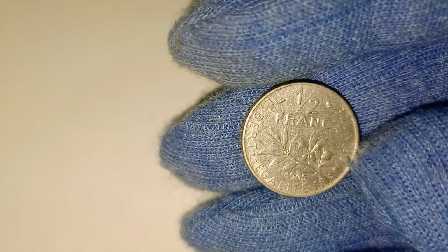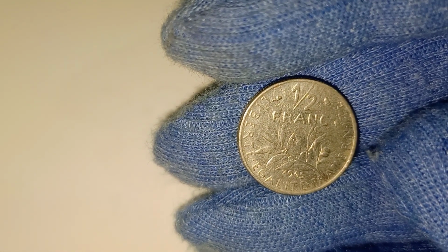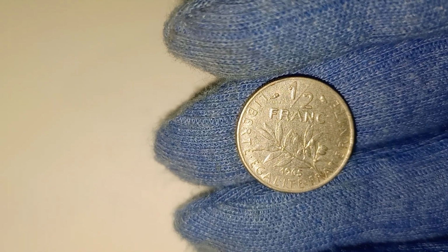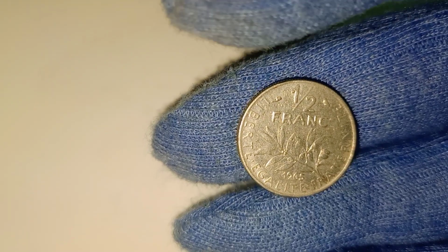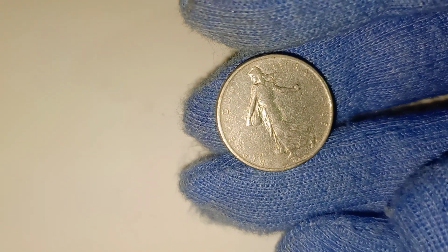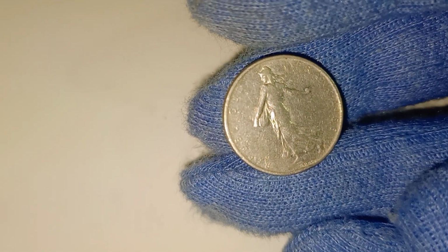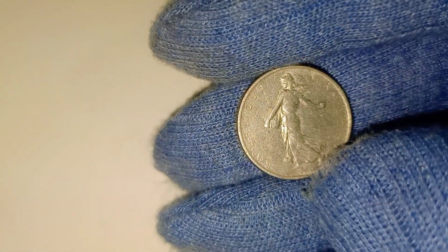In conclusion, the 1965 France half-franc coin is more than just a piece of old currency. It's a symbol of French history, culture, and values, encapsulating a moment in time when France was grappling with change and looking towards the future. Whether you're a seasoned coin collector or just starting out, this coin is a valuable addition to any collection, not just for its monetary value, but for the story it tells and the artistry it represents. If you're lucky enough to have one of these coins in your possession, take the time to appreciate its design, its history, and its significance.